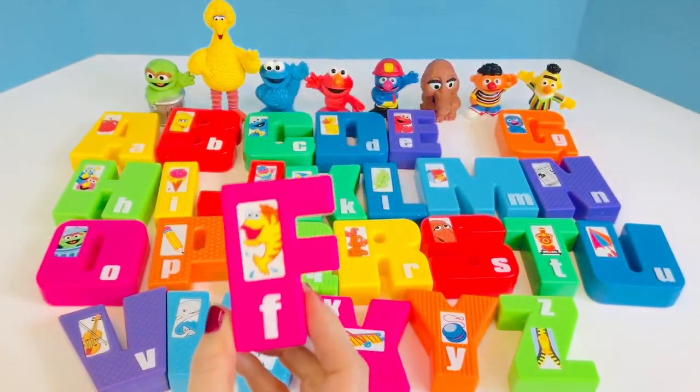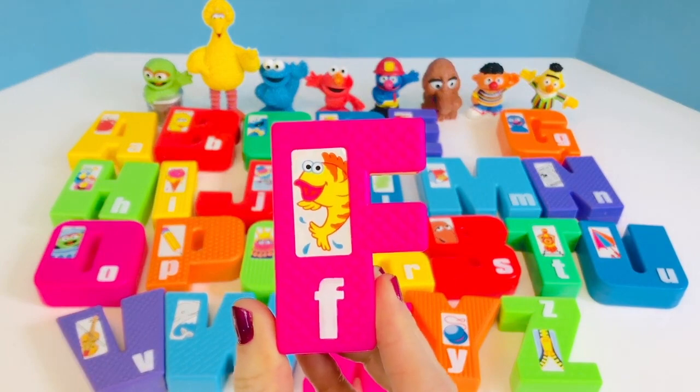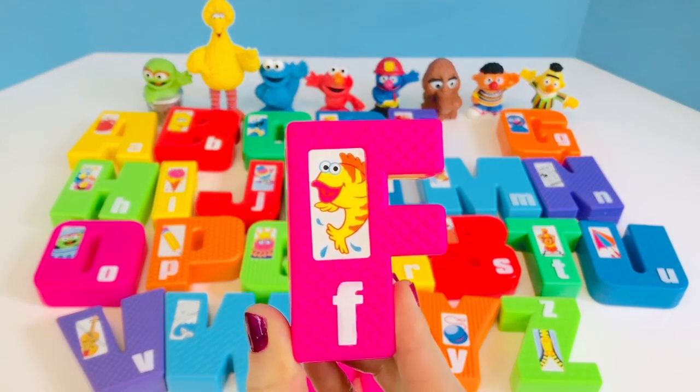Now it's time for F, a pink F, for fish. Speaking of fish, let's go feed our fish. They are hungry.